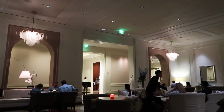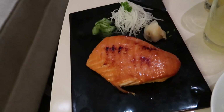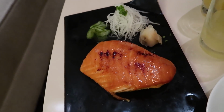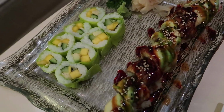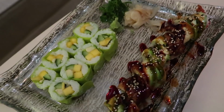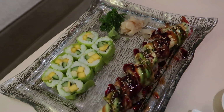But the restaurant I liked the best in the hotel was Taikun, a Japanese sushi place. Just look at this miso glazed salmon. I would certainly recommend getting this dish if you stay at this hotel. The sushi was also amazing, although there was a lot that we didn't try since we're not really big fans of raw fish, so we stuck with the cooked stuff.